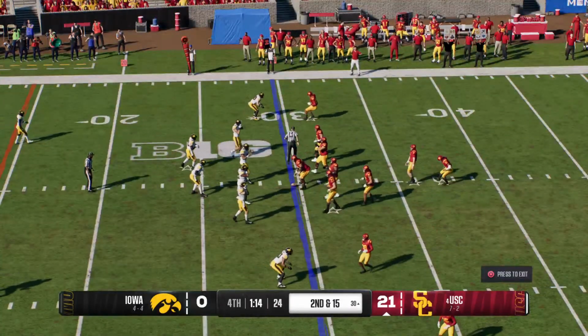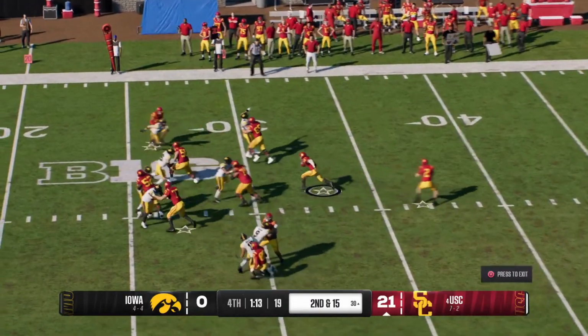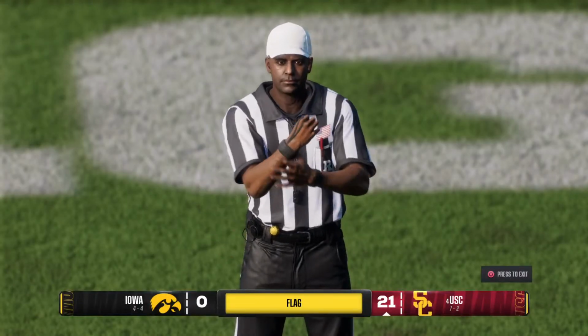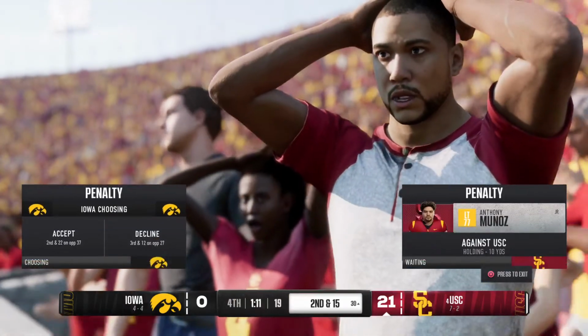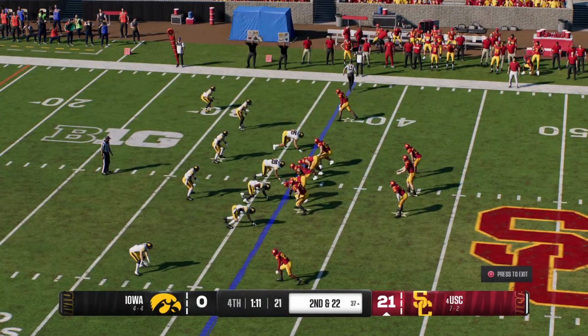Holding penalties, the ultimate drive killer. We'll see if it costs this offense here. Leaves it with the running back. He's brought down, but there's a flag on the play. Let's see if it stands. Hold it. Offense. We'll repeat the previous down, but this time the offense has 10 more yards it has to cover.